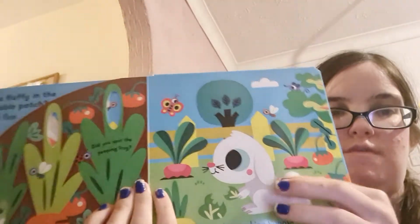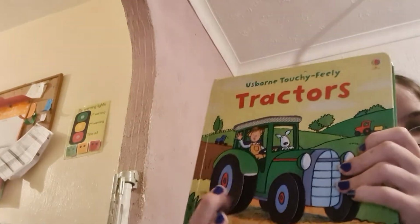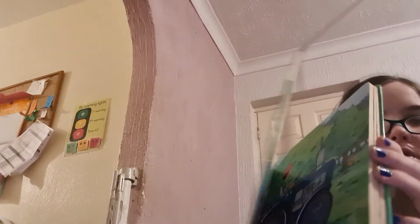Then she's got a baby animal book, which again is all different types of touchy-feely throughout. And then she's got two big books. She's got one on tractors, which again has different feelings on each page. And then this is Animal Hide and Seek, and again it's touch and feel with flaps. And then the last one she's got is the Wolf book. On each page you put your hand in and it feels something different.